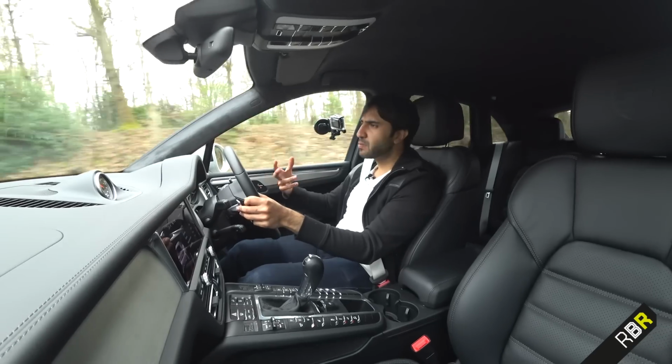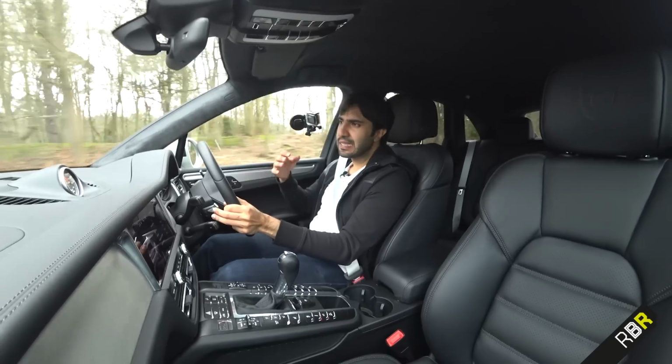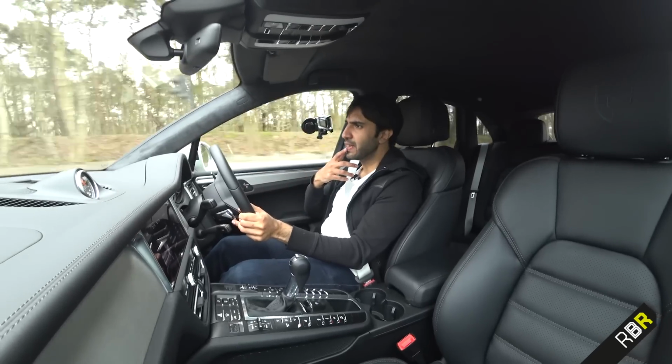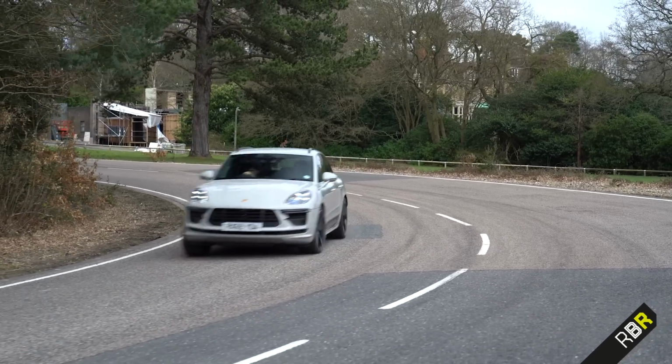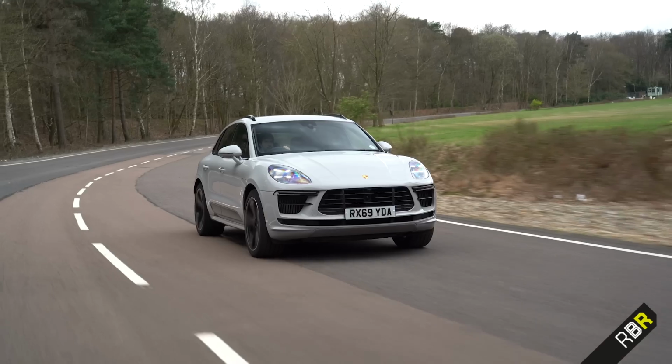I must say, when the next Macan comes, and I hope the rumours are true that it won't only be electric, I shudder to think how good that car will be dynamically, given just how sweet the handling of this 1.9 ton original Macan, if you like, is.